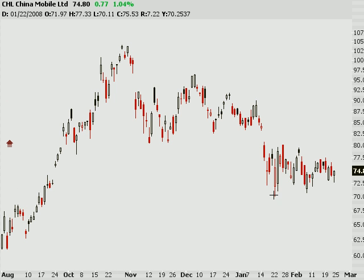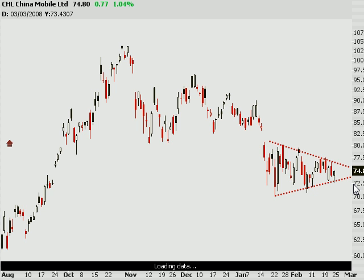CHL, same thing, although here you've got maybe a little bit more of a triangle formation. So this one, either way, if it breaks to the upside or downside, be prepared to buy calls or puts. It's likely to get pretty volatile. And last on this list is NIHD.